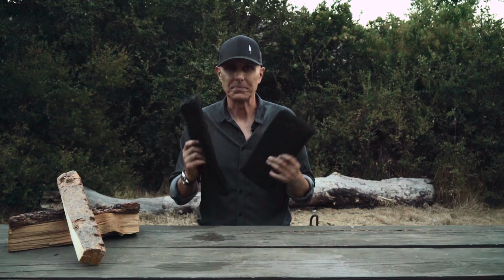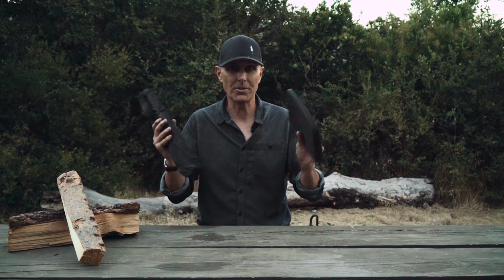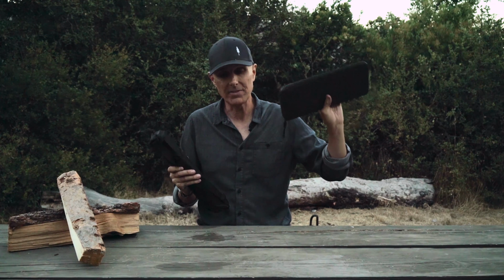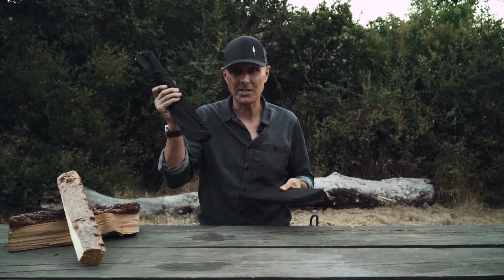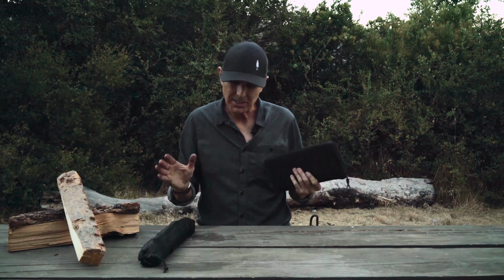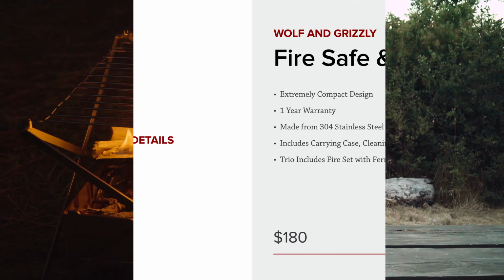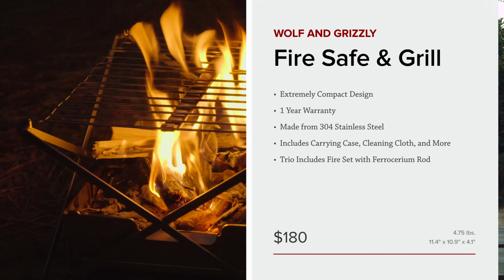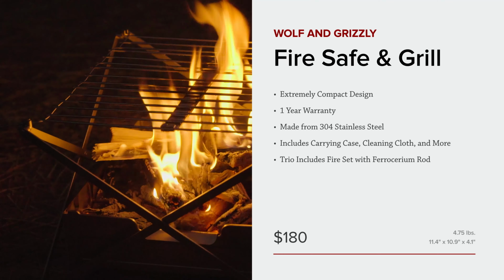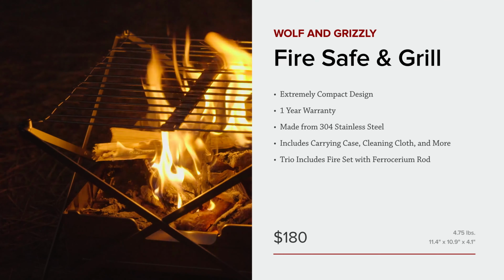This is the Wolf and Grizzly Campfire Trio. This is it, right here. The whole thing, the whole kit and caboodle, 5 pounds. This is what they call the Fire Safe. This is where you build your fire. This is how you cook your fire. I have just been so completely enchanted by this from the very first time I saw it, because it's so clever and it's so cool and it's such a great idea, well executed.